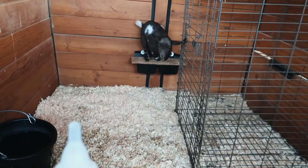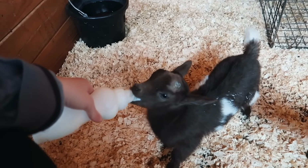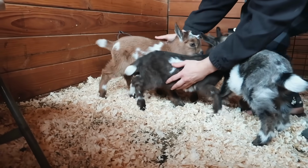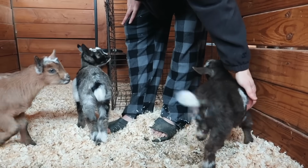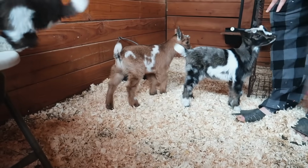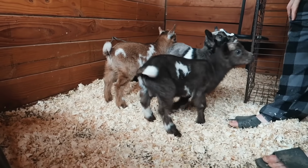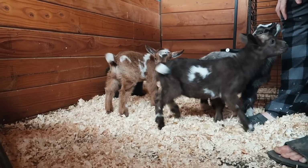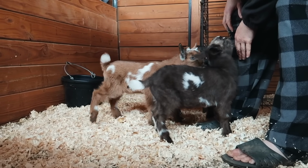Pretty soon, Newt got old enough to be with the other kids in the barn at night, though he was always the smallest. So Newt, you know, he was the first one born, and he's exactly 4 weeks old. Those two back there are 2 weeks old, and so he's growing, he's getting stronger, but he's definitely not catching up. So he'll probably be small his whole life.